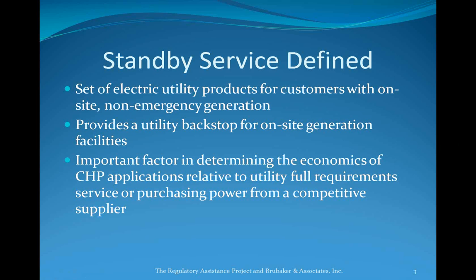And clearly, standby service is important for combined heat and power applications because it has a big impact on the economics of those applications. If the rates are too high, it creates a disincentive for those types of applications. And also if the terms and conditions of the service are too onerous or burdensome, then it can make it more difficult to deploy those types of applications. And it might make it more attractive for customers to instead just rely on full requirements service from the local utility or purchasing power from a competitive supplier where that option is available to them.